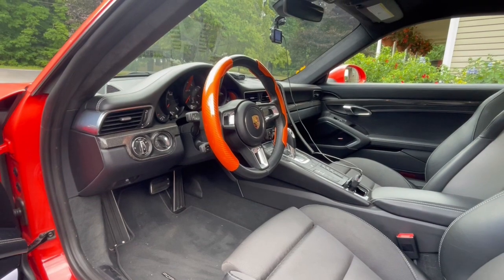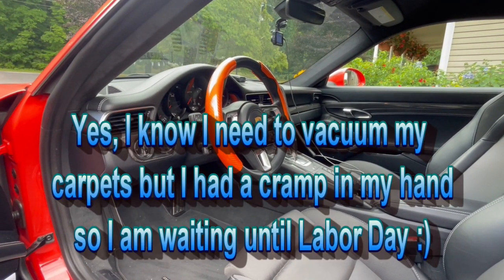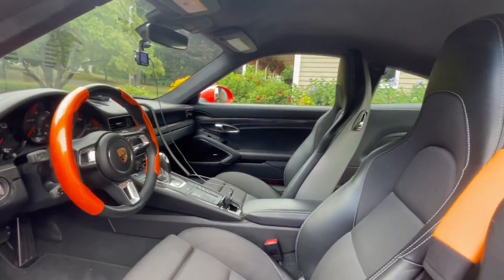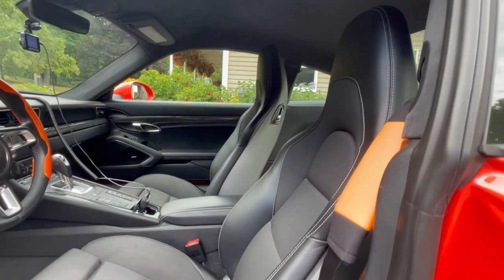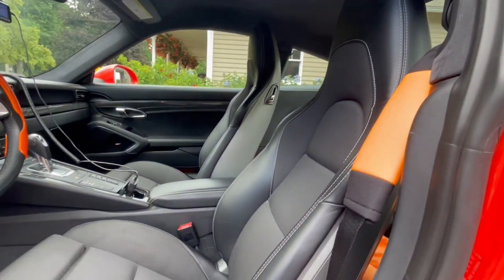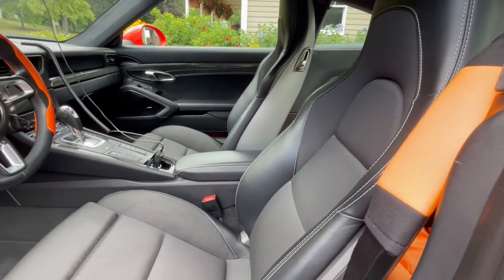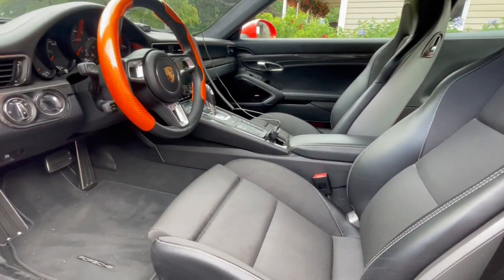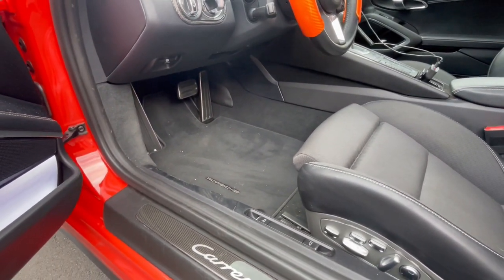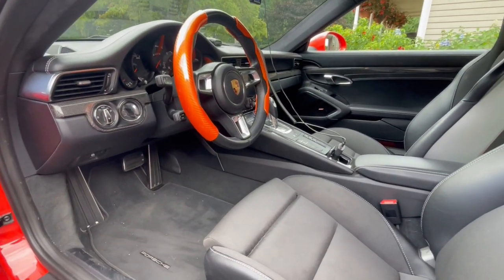All right, so let's talk about the interior of the 991.2 Carrera GTS in lava orange. And as you can see, we'll talk about the steering wheel in a second, but this is a very black, very kind of bland interior. There's no GTS stitching. These are obviously not orange seat belts. There's none of that, orange stitching, nothing like that. It's just very basic. I'm considering getting some of the cocoa mats, the orange and black checkerboard. I've seen a lot of guys do it on the newer cars, and it actually looks really, really cool.